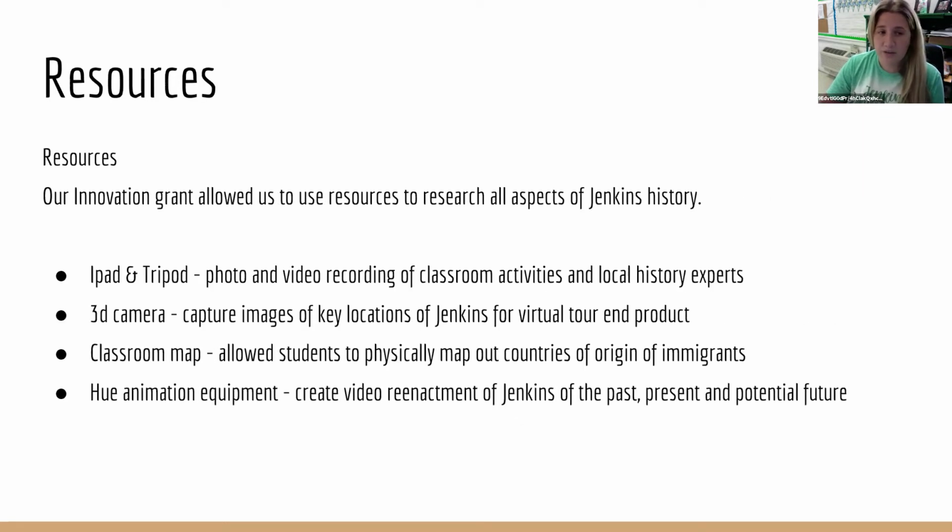Through our innovation grant, we were able to order some resources that would help us do our research for Jenkins history. We ordered an iPad with a tripod, which allowed us to take videos and photos, recordings of classroom activities, interviews with local history experts. We had a 3D camera, which allowed us to capture images of key locations of Jenkins.